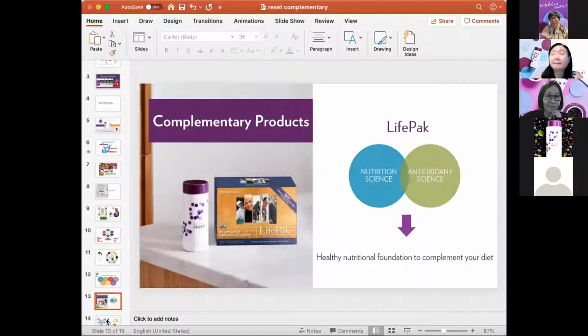So for someone who is particular about nutrition, Reset would be a very good complement, or rather Life Pack and Reset complement that as well. So if you want to look at it, in fact, R-squared, Y-Span, Reset, and Life Pack, or Life Pack for our existing customer.